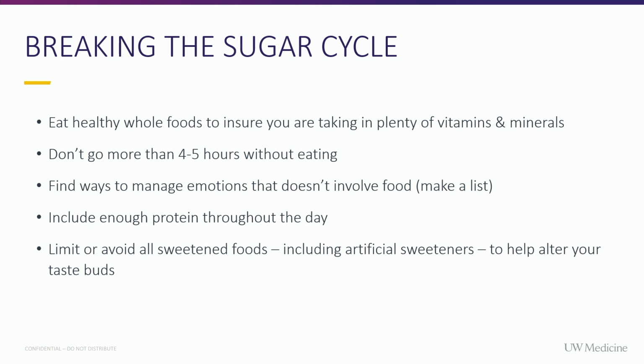Some people like to use artificial sweeteners in place of sugars. That's okay in small amounts, but sometimes it can drive up that desire for sweet, sweet, sweet, because your beverages are sweet as well. So if you want to alter your taste buds, I'd recommend cutting back on the artificial sweeteners as well.